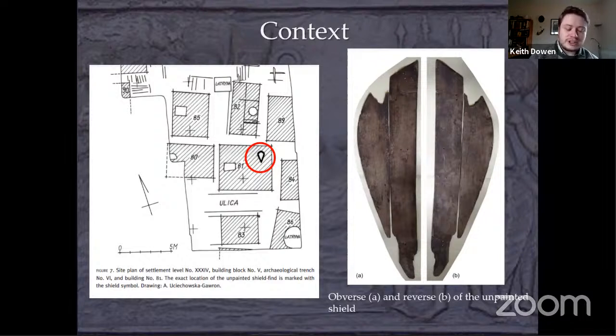Now, finds of wooden shields outside of Scandinavia, where burial practices, weapon deposits, and environmental conditions have preserved many examples, are much less common and are therefore invaluable.